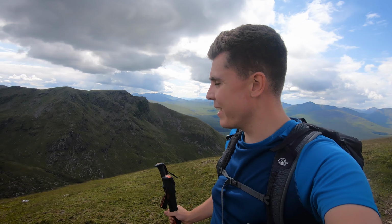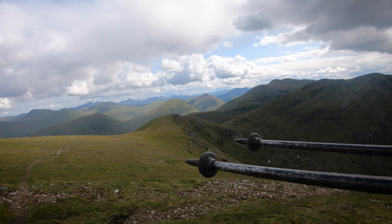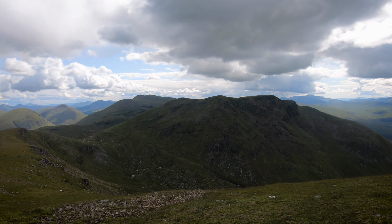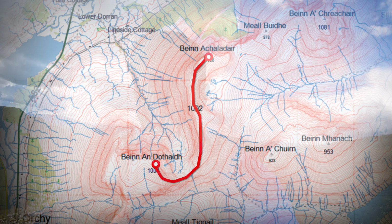Right then, I can see the final Munro just by me there. There's one last little sting in the tail, down to the Bealach down here, up the face, and then it kind of curves back on itself. So I'll just show you that on the map just now. I'm hoping it's not as bad as it looks from here because my legs are tired now.